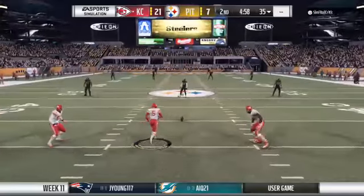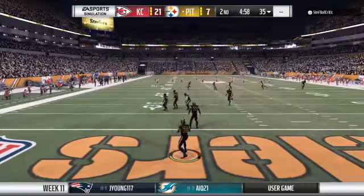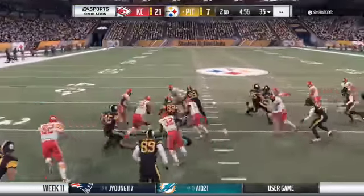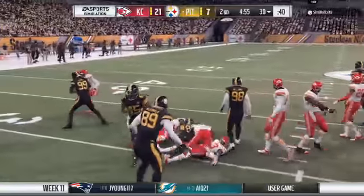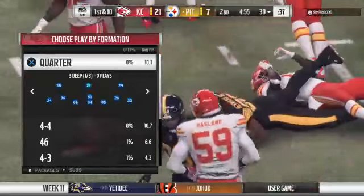Santos out now. He'll kick it away. This fielded a few yards into the end zone. And a nice return sets him up pretty good here at the 30-yard line. And the Steelers set to take the field.